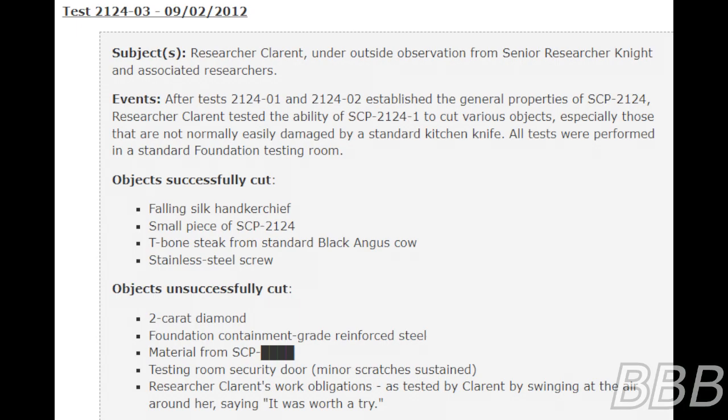Test 2124-3, 9th of February, 2012. Subject: Researcher Clement, under outside observation from Senior Researcher Knight and associated researchers. Event: after tests 2124-1 and 2124-2 establish the general properties of SCP-2124, Researcher Clement tested the ability of SCP-2124-1 to cut various objects, especially those that are not normally easily damaged by a standard kitchen knife. All tests were performed in the standard Foundation testing room.